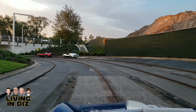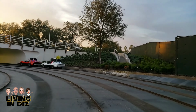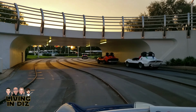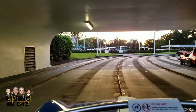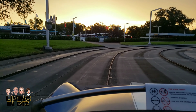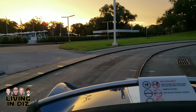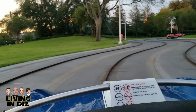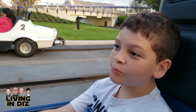I know we just showed this a few weeks ago, but it's fun. And it's at sunset, so it's a little bit different as we ride the shortened track of Tomorrowland Speedway. We just saw something unusual. We had about 5 cast members bring out new cars onto the track because we had about 4 cars die. That was very, very unusual. They were holding up a whole line of cars in 3 lanes. So we had a little delay, but we're back on track.